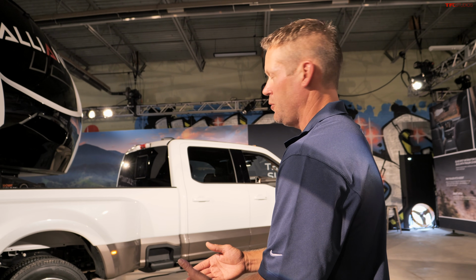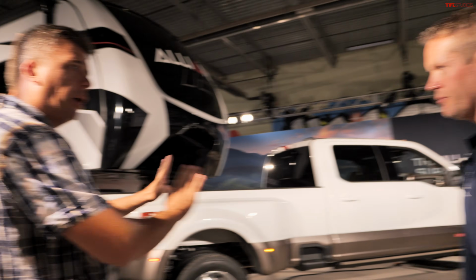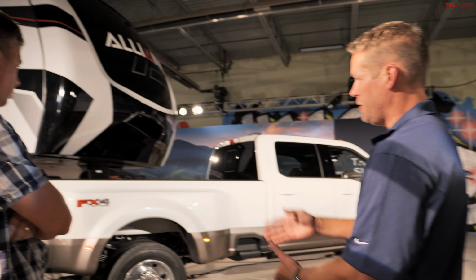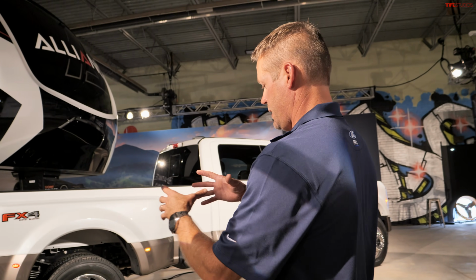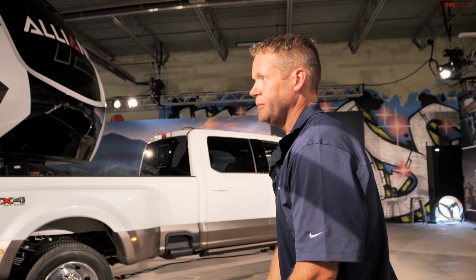The only input you have to do is give it forward or reverse on the shifter. Really? So it'll do gas and brake as well? Right. So everything is set up for you, and ultimately what it does is it takes that trailer ball and puts it right underneath your coupler. And it works seamlessly.